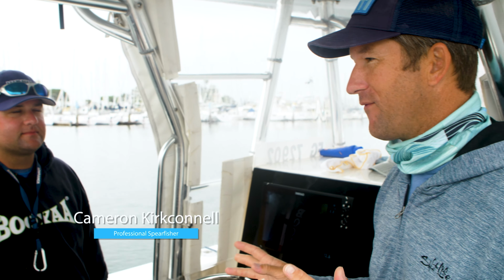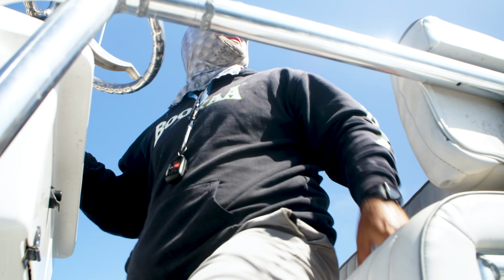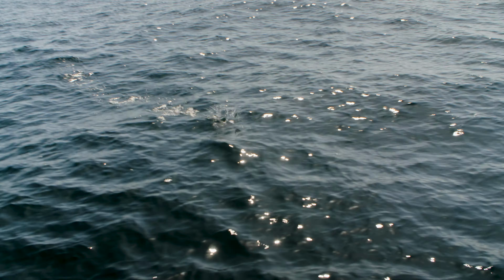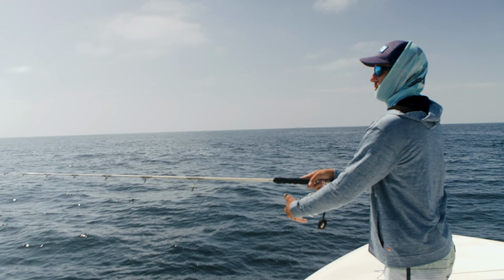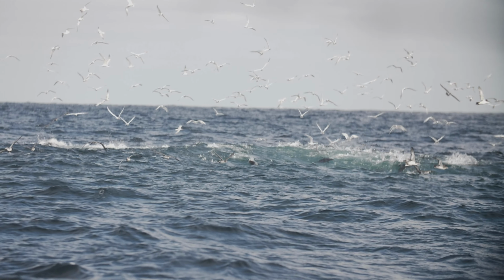Let's go take a look at that spot. Cameron, could you hand me that popping setup? I just want to see if they'll respond to the popper. The vast majority of the techniques that we're employing for these big fish, be it spearfishing or rod and reel, is a mix of things that have come from elsewhere in the world. It's a combination, and it really has developed our fishery tremendously.